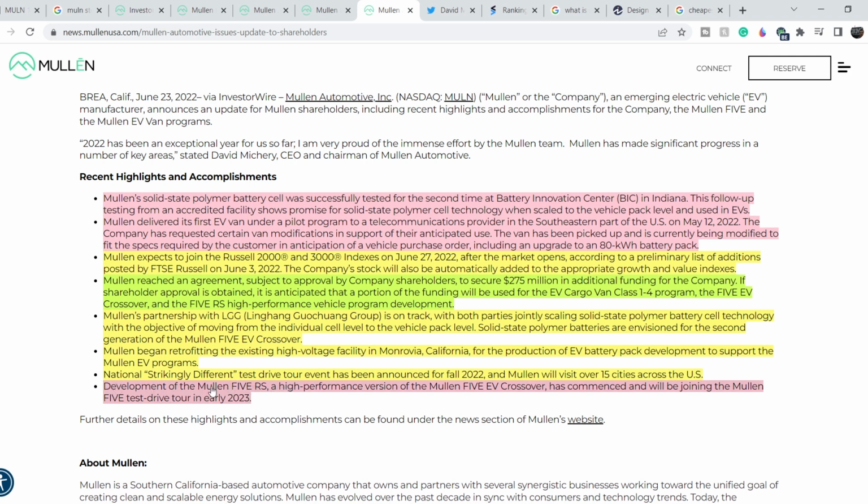And the development of MULN 5 RS has commenced and will be joining the MULN 5 test drive tour in early 2023. And I have to say that the development of the real vehicle lasts for at least several years. And if they don't have the MULN 5 EV crossover, MULN 5 RS crossover, I think they won't be able to make this happen even by the end of 2023. And this means, in my opinion, these news are nothing else but just statements, bold and misleading statements.